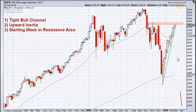When we see a pullback, we more than likely won't see a change in trend. And so what that means for us is more sideways price action, more than likely. Sideways price action within this range here. And we won't see a larger reversal until we see at least a test of the highs. So that's the importance of this tight bull channel right here. We get a pullback like we talked about. Last week we talked about waiting for a pullback and then getting a buy signal and taking advantage of that.